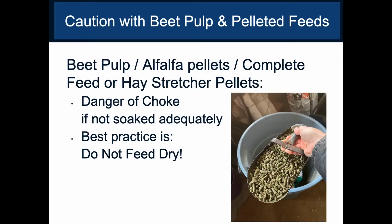Choke happens when horses bolt food, don't chew properly, or don't have enough water in their systems, or water in the feed, so that it can slide down the esophagus. Horses have a very dry esophagus compared to a cow. Things get stuck there, and beet pulp fed dry, or mixed into food with no additional water, can be very dangerous. The beet pulp tends to swell when it gets to the bottom of the esophagus, and then it can't get into the stomach. And we've seen an esophagus just packed right full of beet pulp.